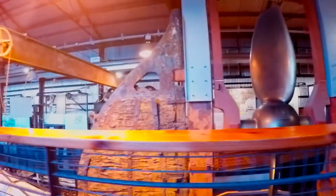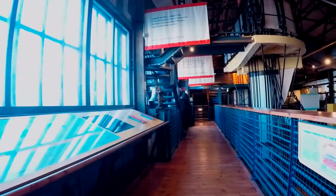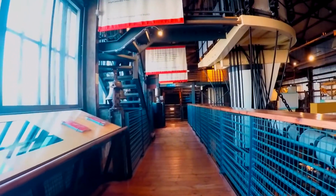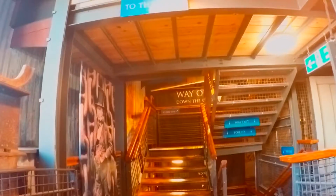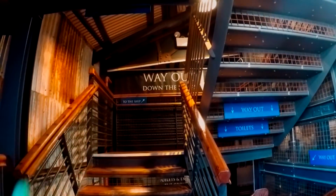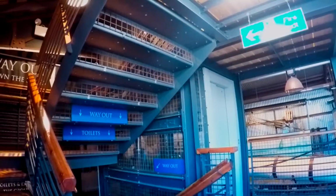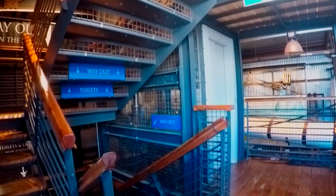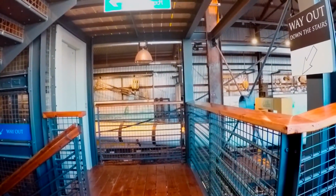The propeller again. And if you're fit and mobile, then you can pop up the steps there. So you can go up to the ship. The way out is over there, or over here there's a lift.